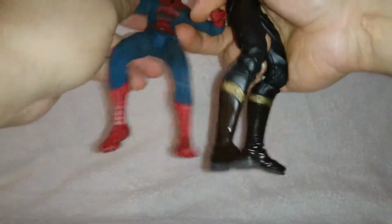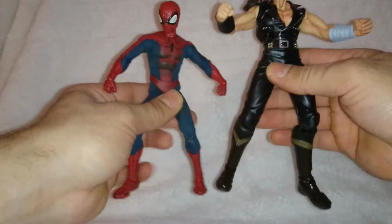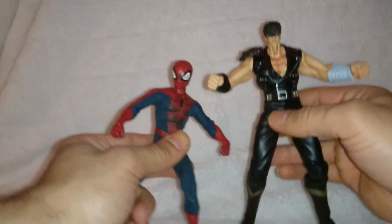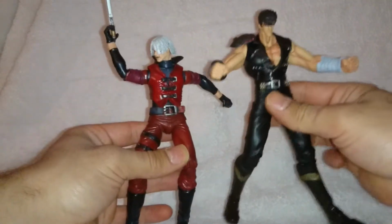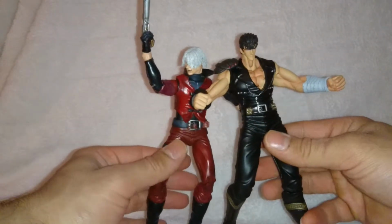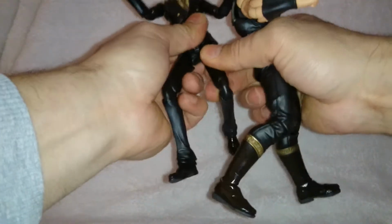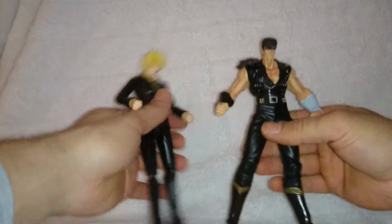So let's look how he looks next to a 6-inch scale. This works pretty good as well. I don't mind this because he should be bigger than Spider-Man. He's really big actually. So next to a NECA figure, as you can see, works pretty good as well because it's almost the same as Marvel Select, of course. NECA and Marvel Select. Let's see, Jump Force with Sanji. They are both in Jump Force.